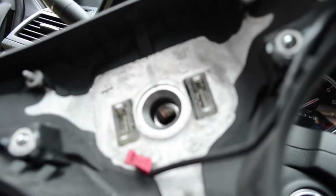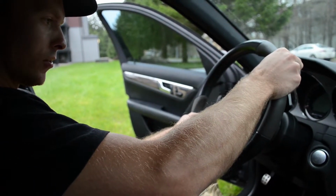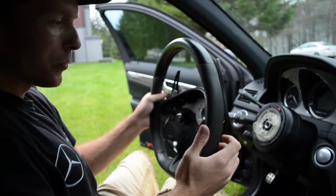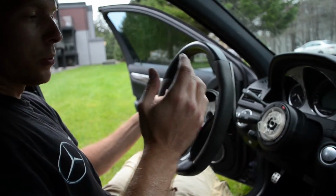So now the next step is I'll jump in the car here, and what we're going to do is slowly pull the wheel straight off, just like that. So as simple as that, guys. We now have the old wheel off. Like I said, this is the P31 vehicle package. So we do have the Alcantara.